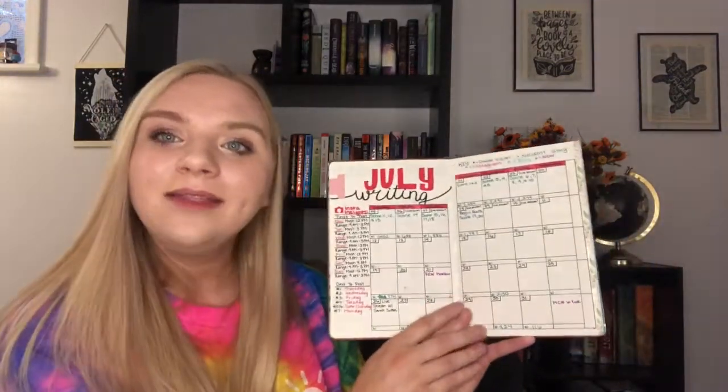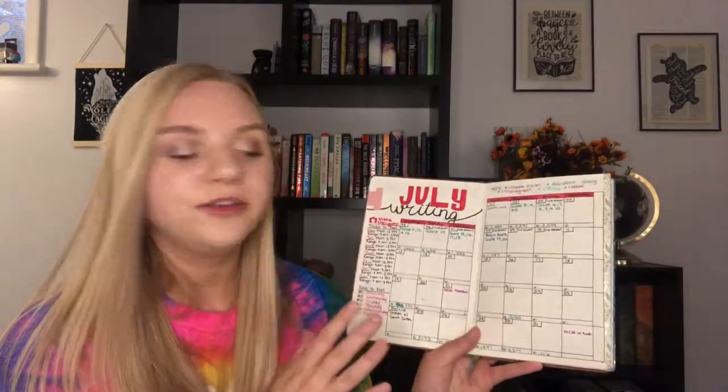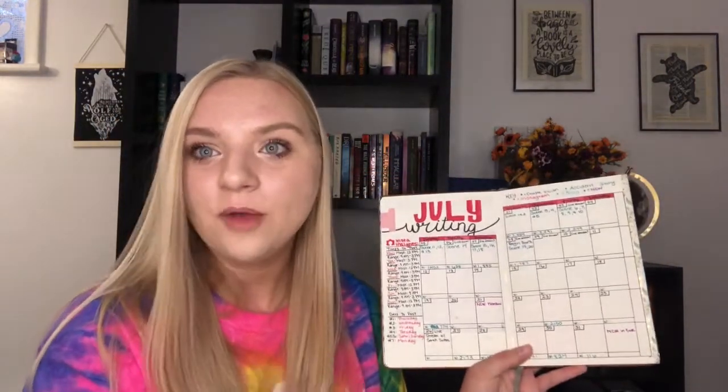for November. And then this is what I ended up doing for July. This was my very first time doing a writing bullet journal. I didn't super love how this turned out. I really liked that I had a dedicated place to put my word count for each day, but I figured out a different system that I think works better for me, so it's just kind of a trial and error with the bullet journal, which is one of my favorite parts about it.